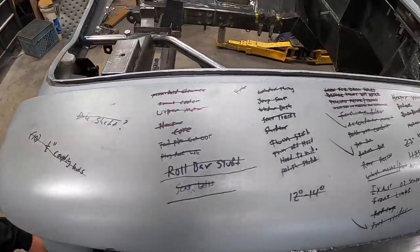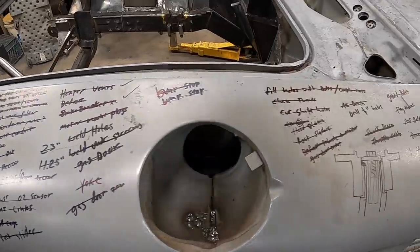It's finally here. The day we've been waiting for. That isn't the day that we're finished. Darn. But the wagon's going out today. It's going to the sandblaster and then to the paint shop. It's exciting. It's been a long time coming. We've crossed everything off our list around the whole car.